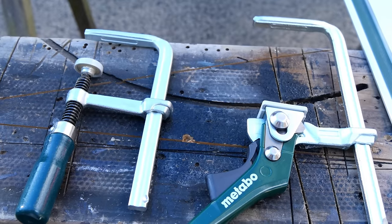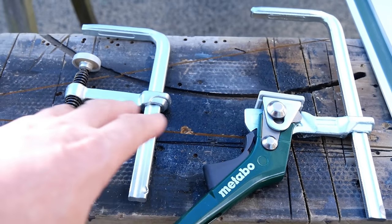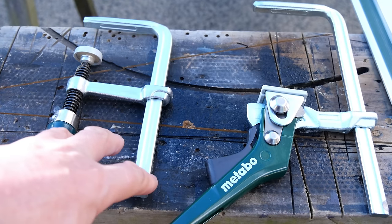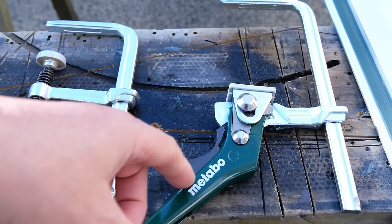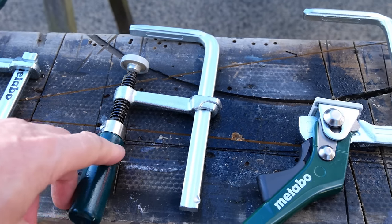When it comes to doing full 45 degree bevels with track saws, it pays to clamp down your track. These slot underneath most guide rails and just give you that extra grip. This is a quick slide ratchet style. This is your classic F-clamps sort of style with the screw.